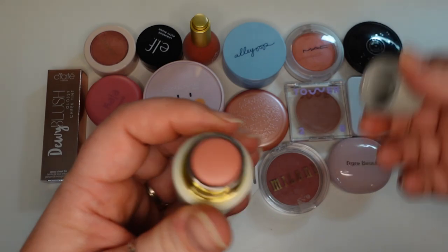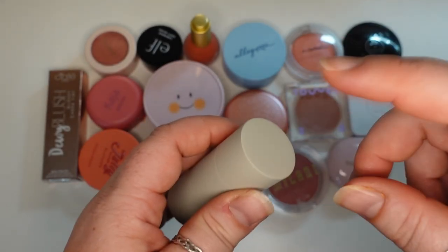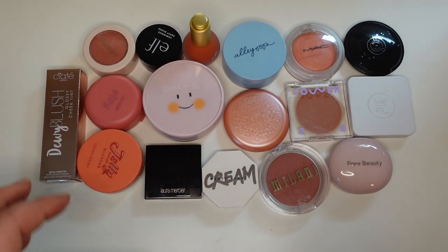So this is in the shade Petal. I really like this. I've only used it like 3 times. I love it. I love the color. I love this. This is really good.